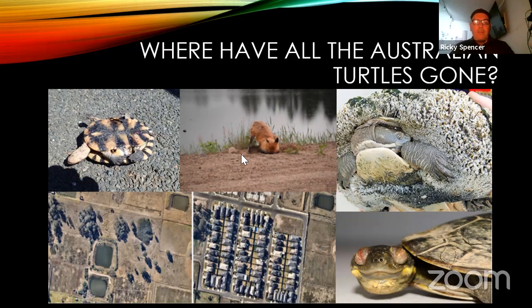So we've got significant road mortality, which I'll talk about. The big issue is certainly invasive species, foxes particularly, which are the major nest predators and a significant destroyer of adult females as well. And over the last couple of years, we've seen some spectacular issues around disease with the Bellinger River snapping turtle, but a whole range of other issues related to water quality and agriculture.